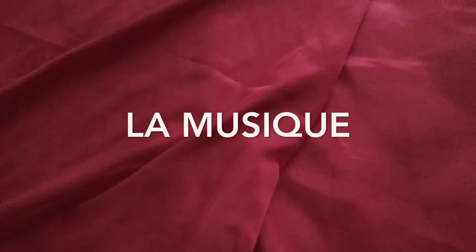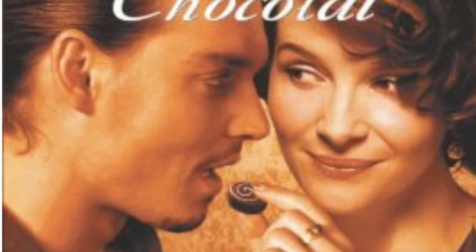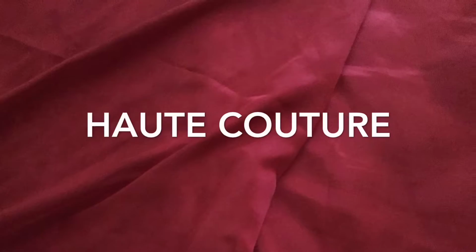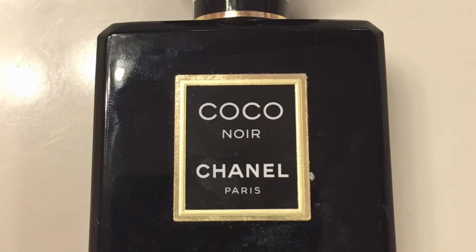Music is certainly an important part of the theme. You could stream the genre Paris or French, or also buy CDs and soundtracks. Parisians dress classy, and a classic look is a little black dress with ballet flats and an accent scarf. Don't forget your perfume. According to Coco Chanel, a woman who doesn't wear perfume has no future.